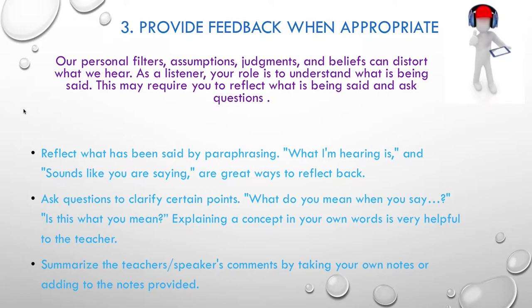Number three, provide feedback when appropriate. Our personal filters, our assumptions, judgments, and beliefs can distort what we're actually hearing. As listener, your role is to understand what is being said. This may require you to reflect what is being said and ask questions. Ask questions first of yourself, and then ask some clarifying questions of the teacher.